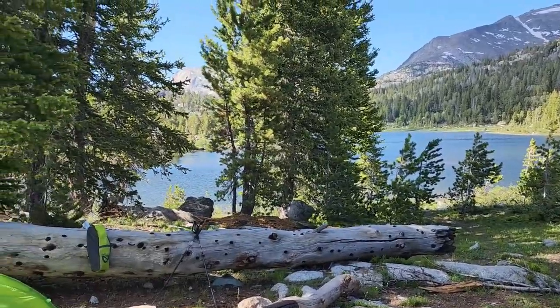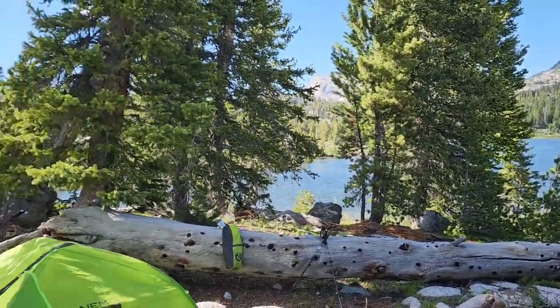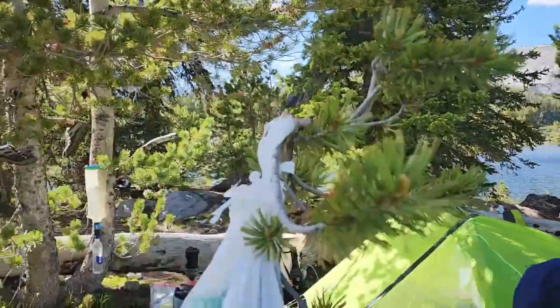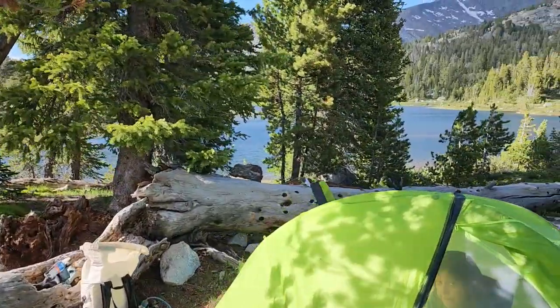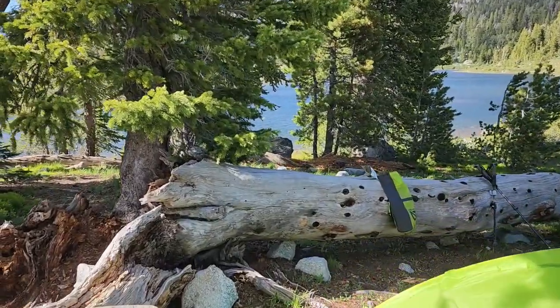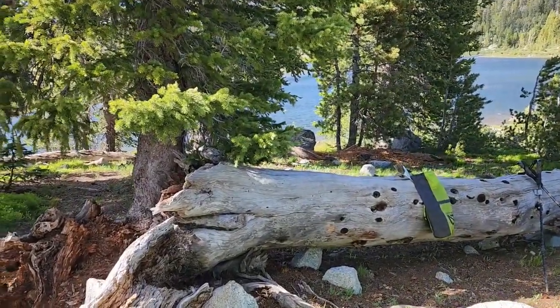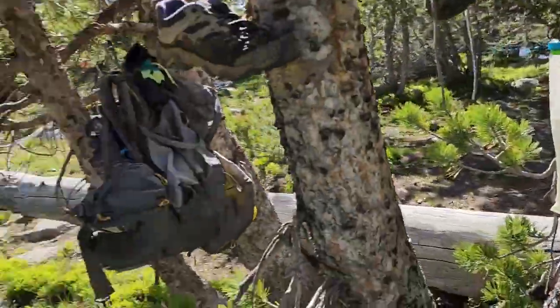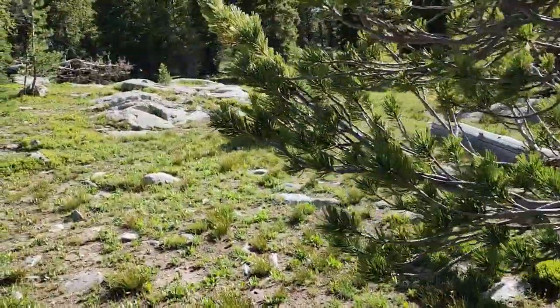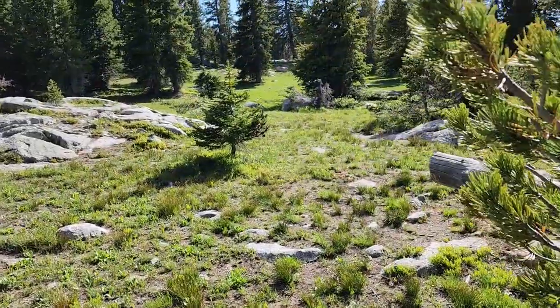But now that we're here, we're going to sit back, relax, have dinner, and then go to bed because I'm tired. So we'll pick it back up tomorrow because this place is just swarming with mosquitoes. All right.